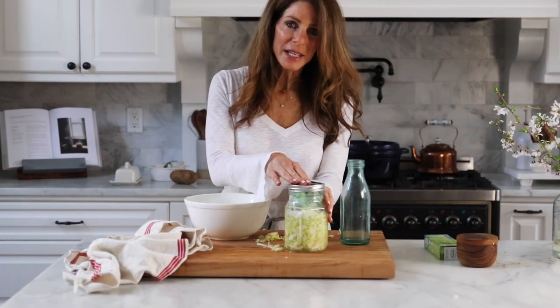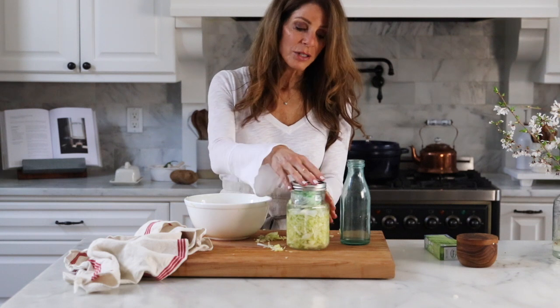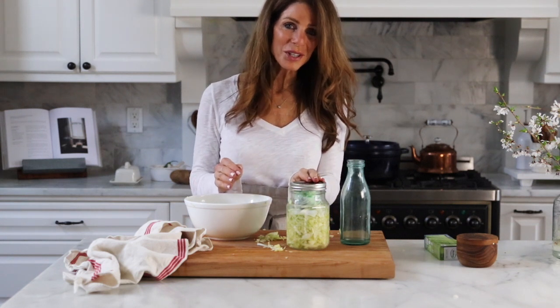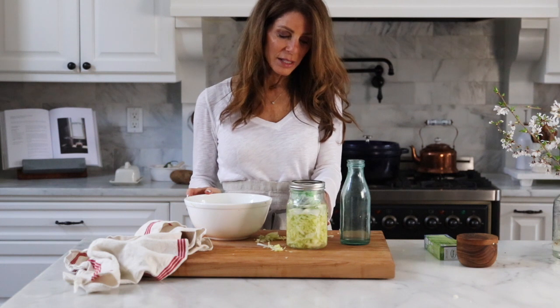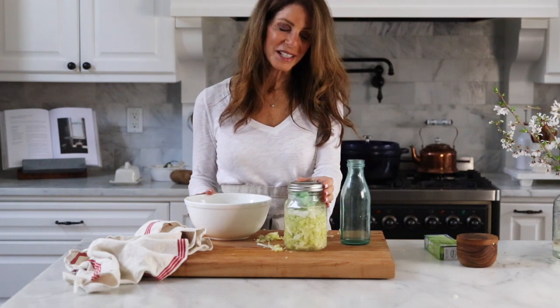So when you get your weight over your cabbage leaves, then you're just going to set your lid on. You don't want to screw it on really tight. You want the gas to be able to escape as the fermentation process starts. It's kind of like a little science experiment. So it takes about 3 to 7 days for the process to happen, and then your cabbage is going to be ready, or your sauerkraut is going to be ready. It's just a really fun activity. Your kids will enjoy watching this whole process as well. And don't forget, you can ferment any kind of vegetable you'd like.